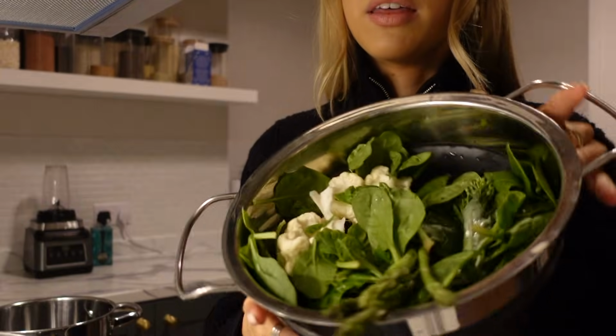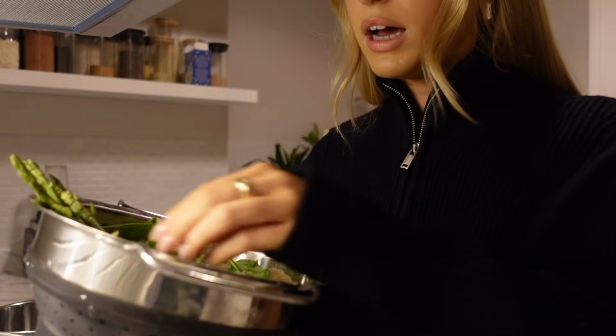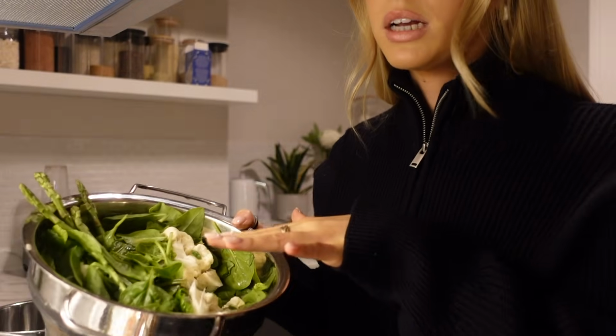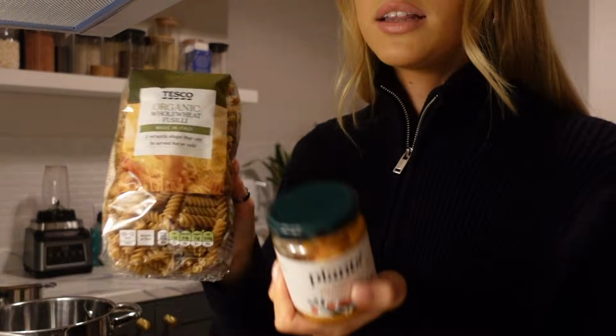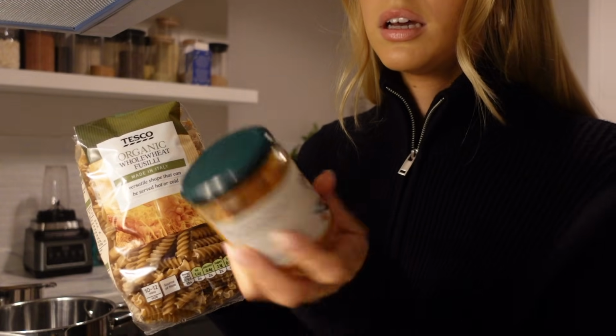I will say this is one of the sunflower seed oil culprits. It's like 23% sunflower seed oil, which is not ideal, but I already have it, so I'm going to use it. And then I've just washed a big thing of veggies. So I've got some cauliflower, spinach, asparagus, and there's some tender stem broccoli hiding in here as well. So I'm going to cook myself a load of veg and then literally just do pasta with this red pepper sauce.